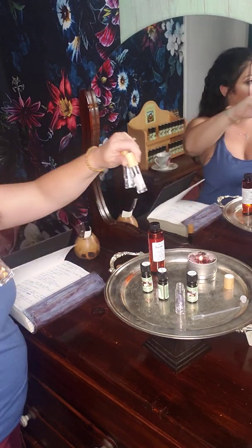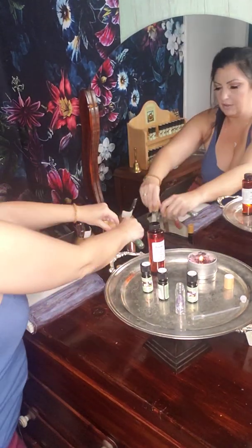I'll just show you a few. Whatever you choose. Obviously, this quartz will go with anything. We have rose quartz too, but I just grabbed a few to show you.